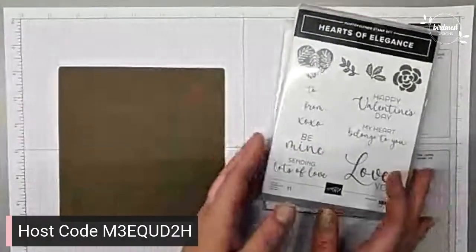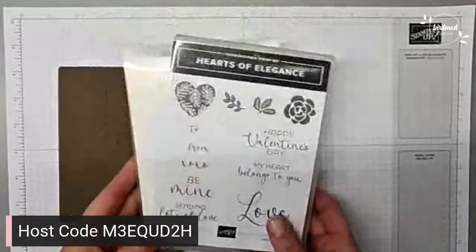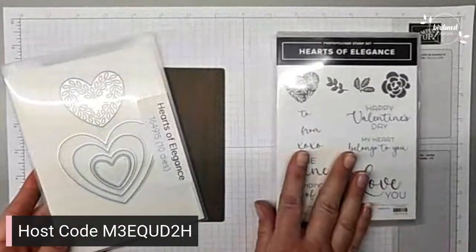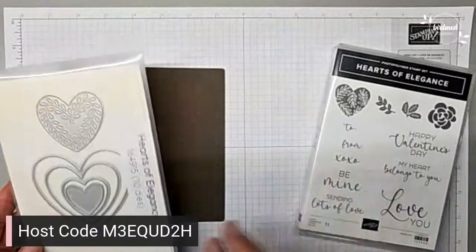We're going to move little kitty back down to her bed and see how long she stays there. Okay, so as I mentioned, we are going to be using the Hearts of Elegance bundle. And here is the beautiful stamp set, and get it out of the light.